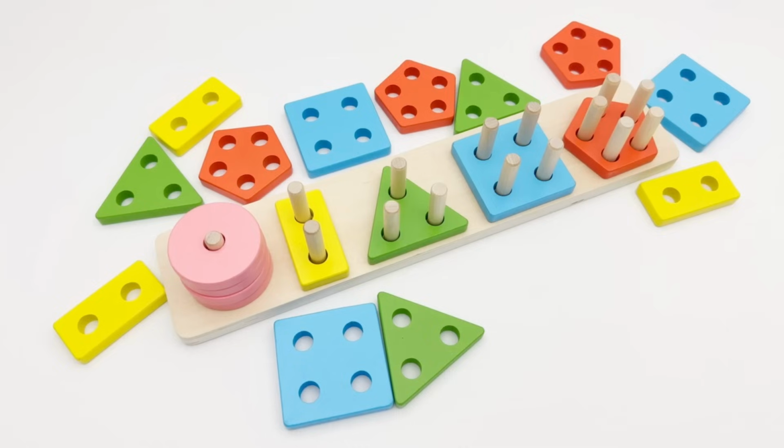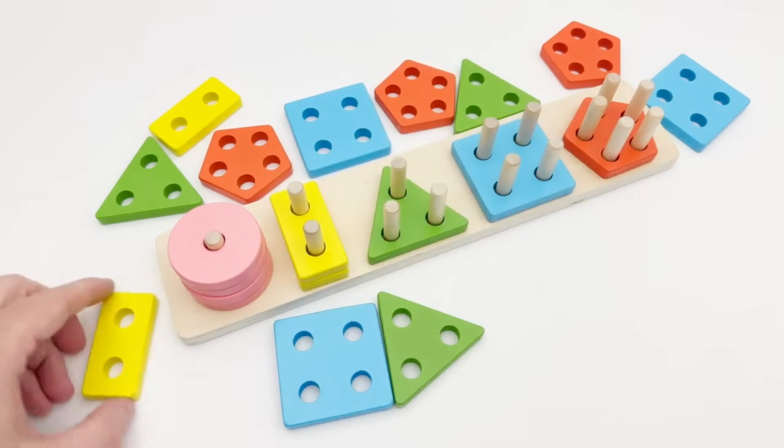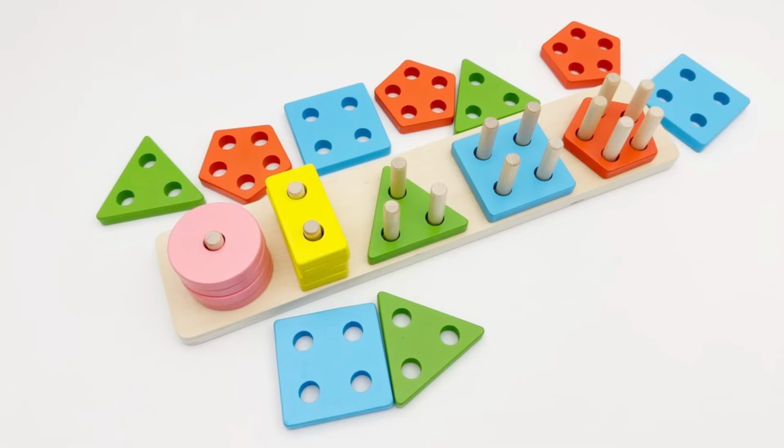I see more yellow rectangles too. So we start with one. And this is two. And three. And four. We have four yellow rectangles.